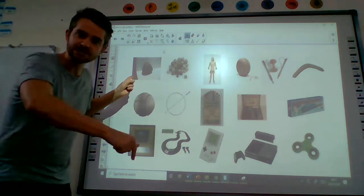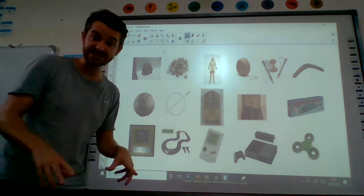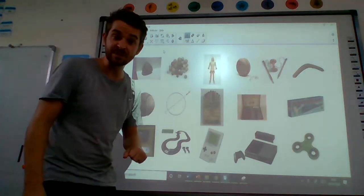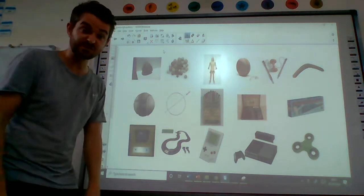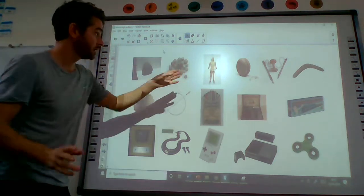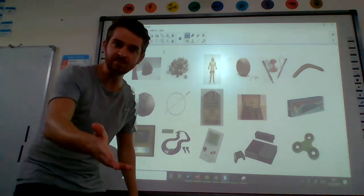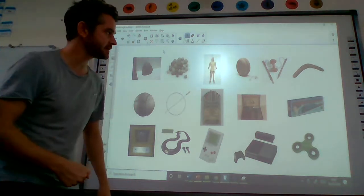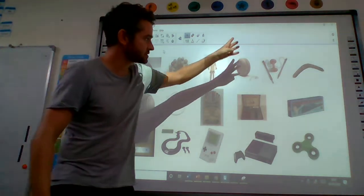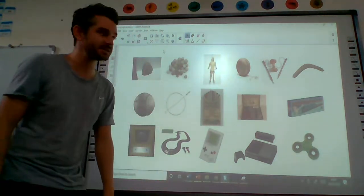People still play with spinning tops today. People still play with marbles today. That means that people have been playing with marbles and spinning tops for 5,000 years. Whoa! Dolls. People still play with dolls today. We saw Bear's Barbie on Class Dojo last week. And yo-yos, in fact, everything on this top row, people still play with today.